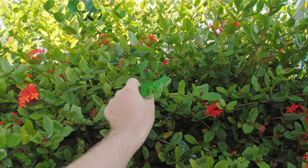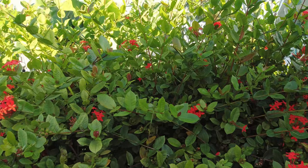It's not sunny though, Dad. All right, we caught a big lizard, but not as big as I want to catch. But we'll try and catch a bigger one another day.